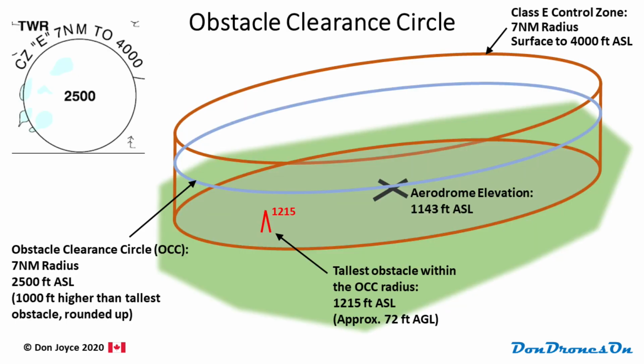Okay, let's talk about this obstacle clearance circle. The number in the middle of the circle is the altitude 1,000 feet higher than the tallest obstacle within the radius of the circle. I'll repeat that.